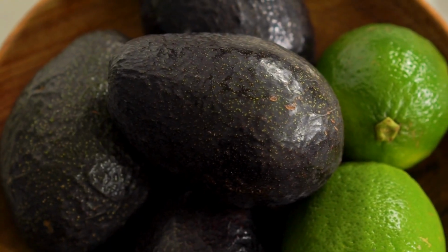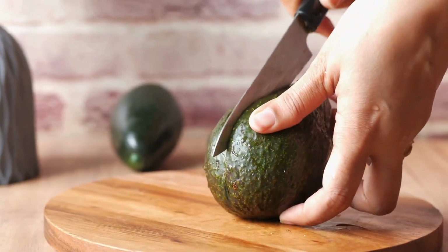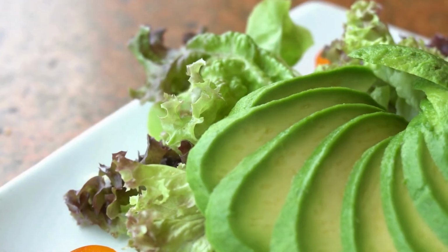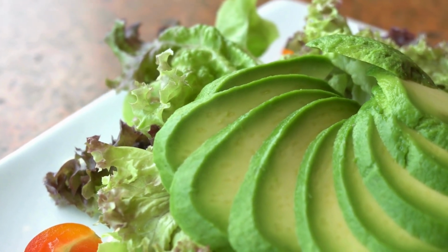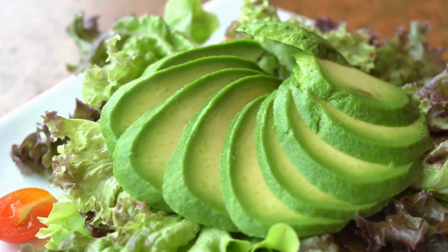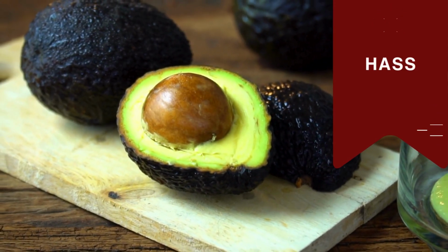Avocados are not just a singular fruit. There are a family of varieties, each with its distinct taste, texture, and culinary uses. Each variety adds its own nuance to the avocado palate. We will discuss 3 of the varieties here. First, we have Hass avocado.